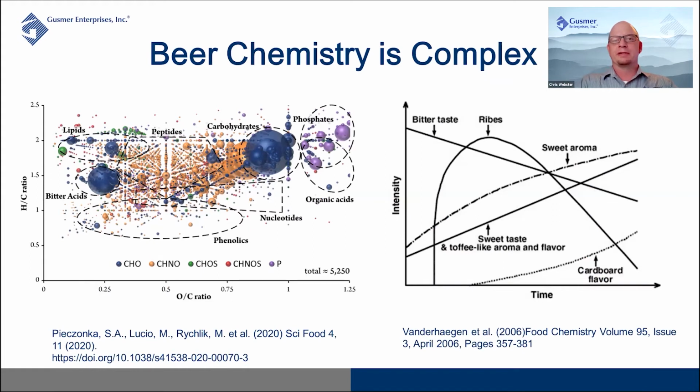Now, beer chemistry is really incredibly complex. On the left here is a chart called a Van Krevelen diagram. The researchers in this group did a cool study. They took 85 different world beers, not just from brewery to brewery, but from region to region and country to country. And they analyzed each and every one of them via mass spectrometry, and they generated what's called an atomic ratio.